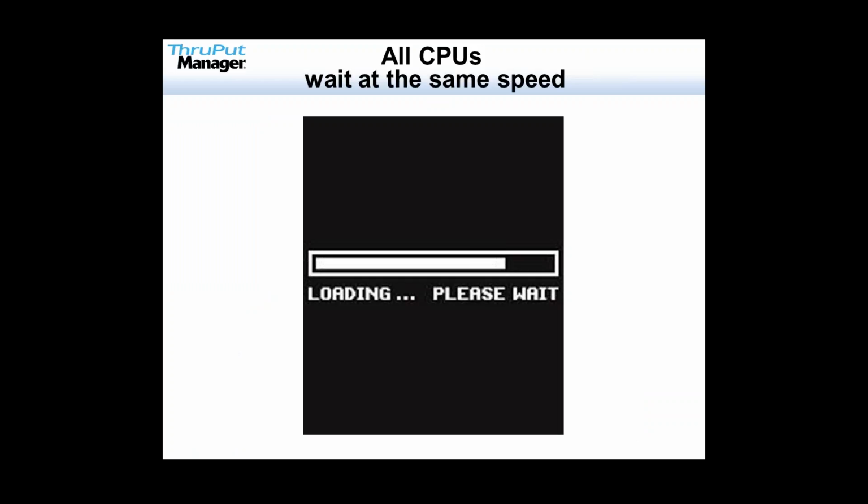I love this old joke. If a 3 gigahertz processor is waiting for a cache miss and a 5 gigahertz processor is waiting for a cache miss, which CPU waits faster? Of course, all CPUs wait at the same speed.